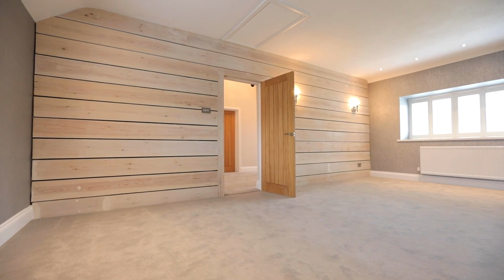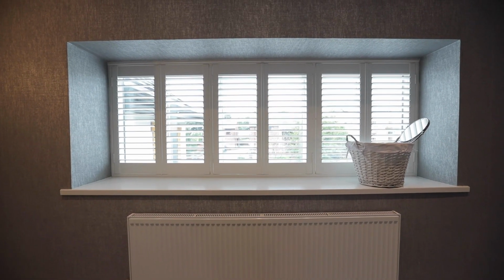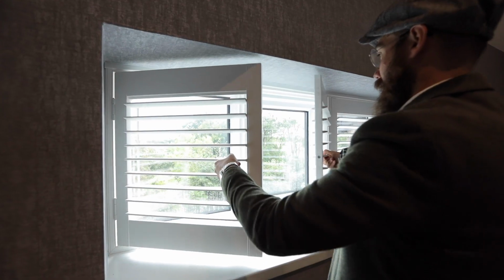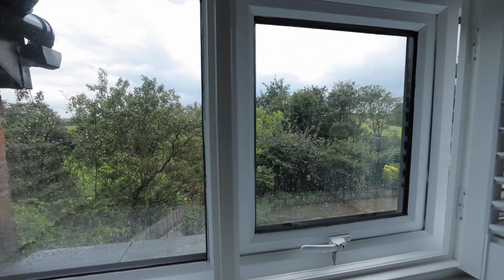Up top, we've got access to the loft, which again, subject to plans and permissions, could provide an additional floor of living. Either side to the exterior walls, we've got a view overlooking the floral outlook to the front of the property, and to the rear, we've got absolutely stunning views of agricultural land. Quite literally nothing but a leafy outlook, trees and fields for as far as the eye can see.